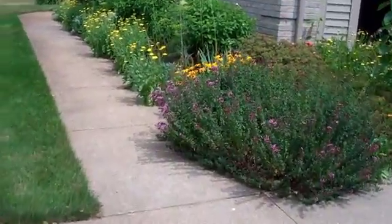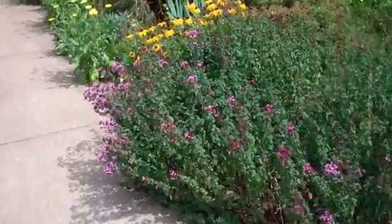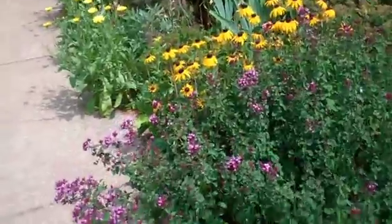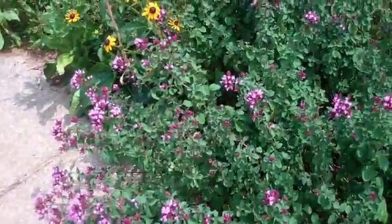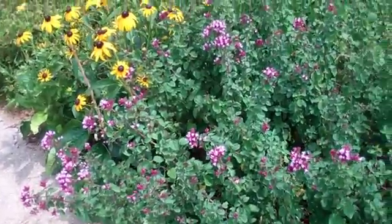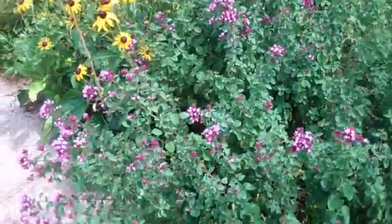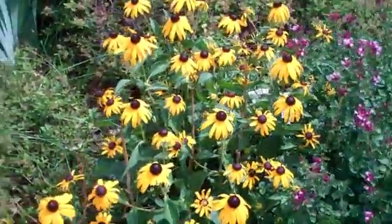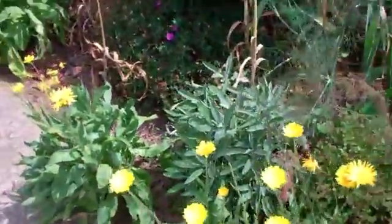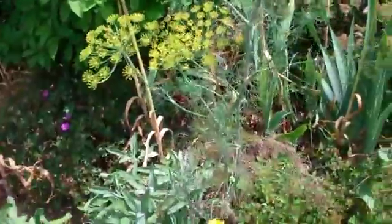Let's just take a walk along the sidewalk. This ornamental oregano is starting to bloom. I wish it had real flavor, and it's kind of a labor-intensive plant to keep watered and track of, but it's got some pretty flowers. Here's more hitchhikers from Chicago, more calendulas, and this is my mixed flower bed and herb bed.